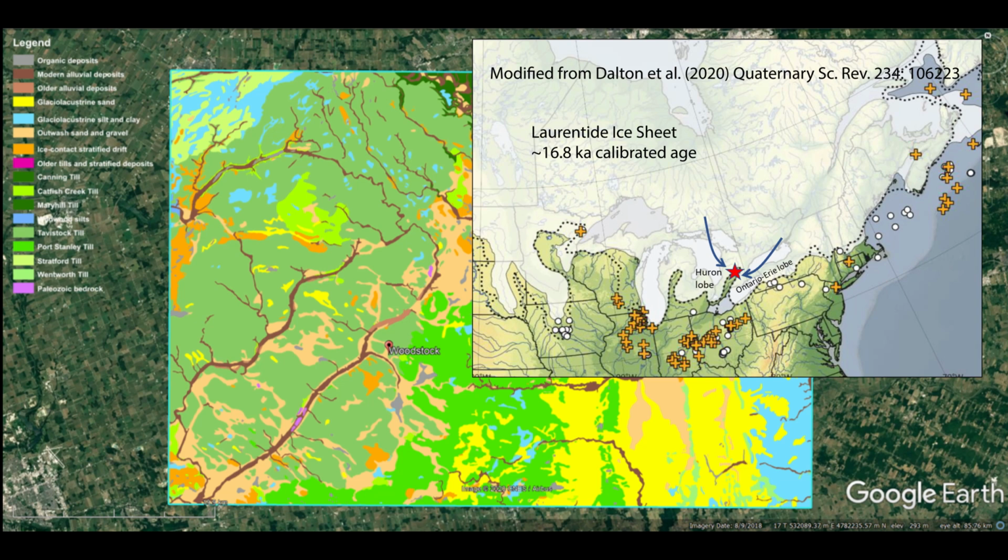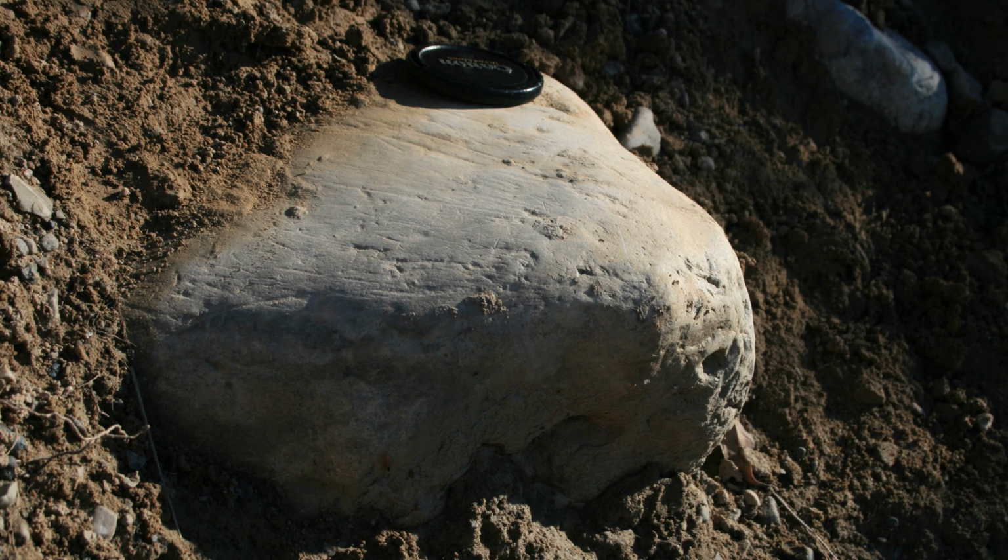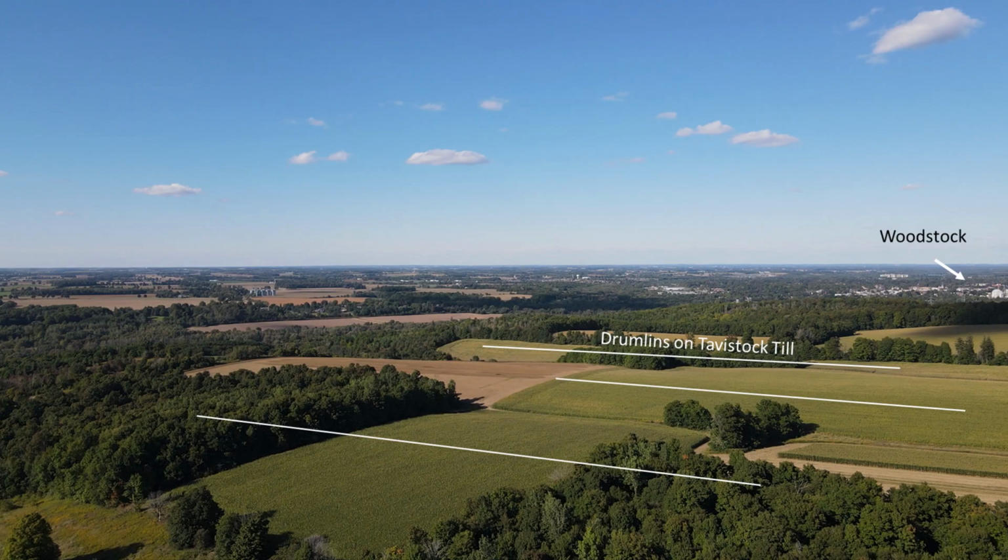The surface till in the northern part of the area is the Tavistock Till, which is a till deposited by the Huron lobe, whereas in the southern part is the Port Stanley Till, which was deposited by the Ontario area lobe. We know this based on sediment provenance analysis, as well as by clast orientation fabrics, lodged boulders with clear ice flow indicators on them, as well as by landform analysis.